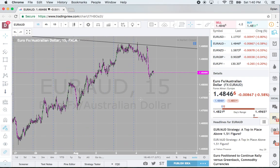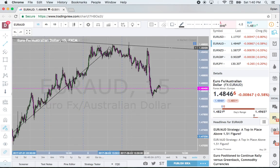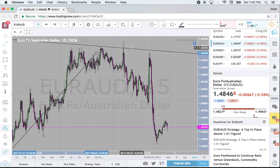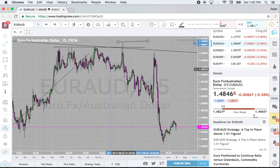Alright, Euro AUD, very similar to Euro USD. We have it in a major uptrend, and then the high was created here, broken right here. I guess you could call that a new high, but really they worked yesterday's high. And then you can see, I believe this was NFP, how NFP was a spike up to work the high once more and then the drop.